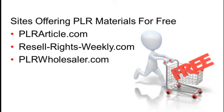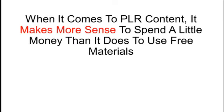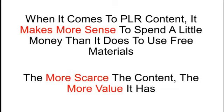PLRwholesaler.com. As a general rule, I'm a big fan of using free materials and resources whenever possible, but when it comes to PLR content around which you are going to build your business, it often makes more sense to spend a little money than it does to use free materials. This is because of the scarcity factor highlighted in the previous chapter. It is a fact that the more scarce the content you are using is, the more value it has.